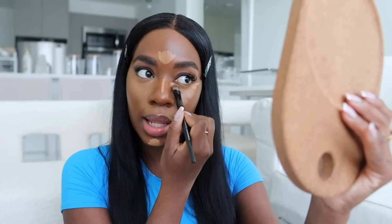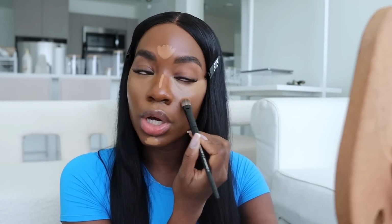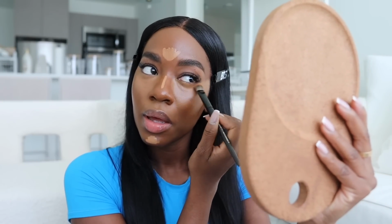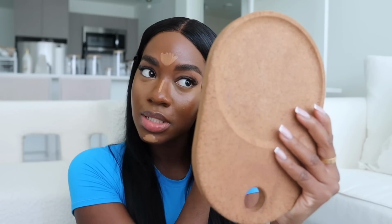And I'm honestly just doing little taps, but also moving the product to the area or in the direction where I really want it to go. Oh, it's so pretty. Ugh, I literally just want to cry. That's how pretty it is. Isn't this so pretty, guys? Like, I am just obsessed with this.